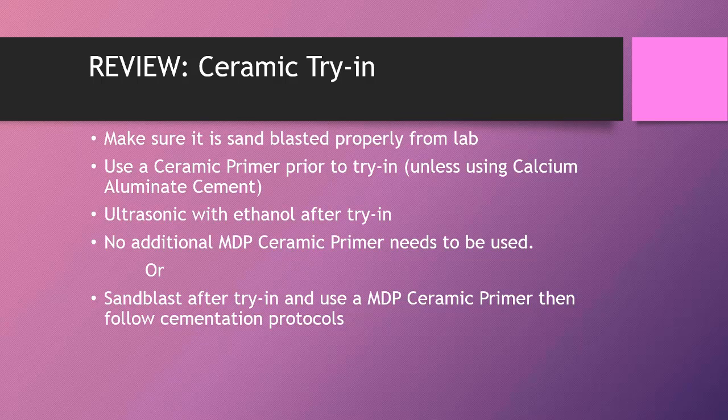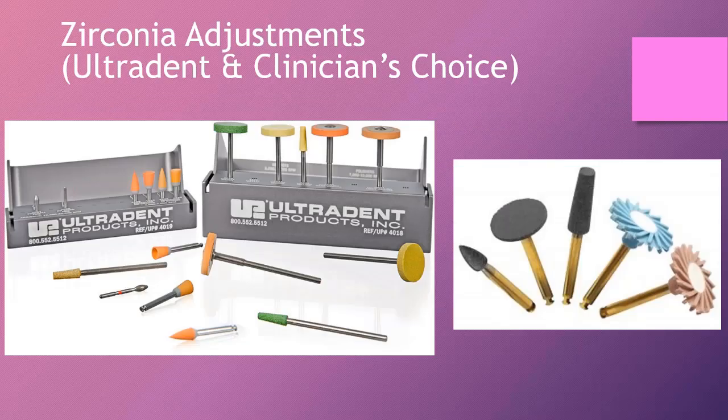And so you go, okay, I got these two ways. I've got IvoClean that doesn't require me to go back and put ceramic primer on again. I've got 3 different ways to do it. I'm getting confused, right? And I know it's confusing. That's why I'm showing it to you. And I'll continue on that path.